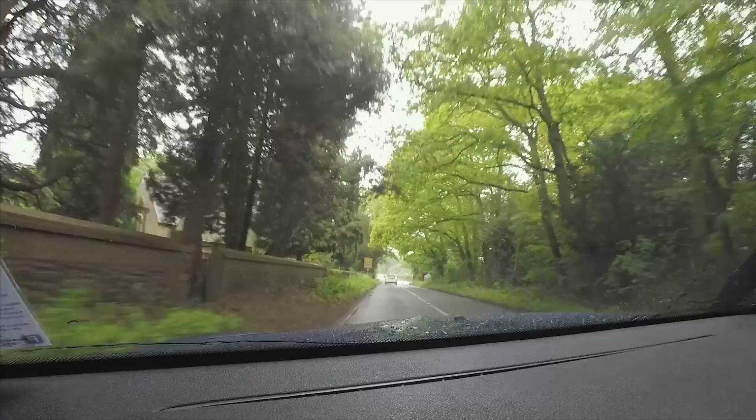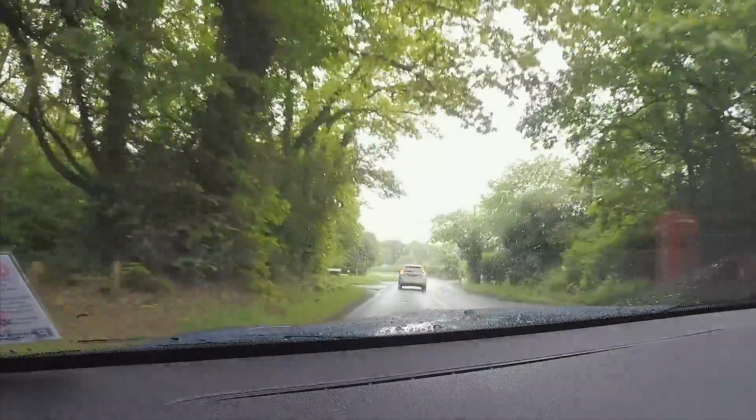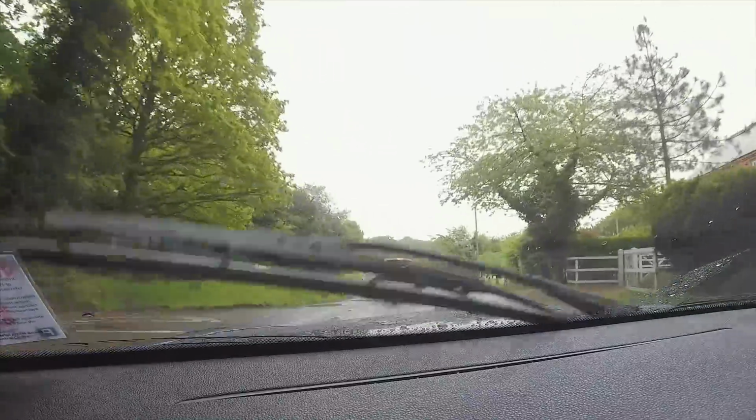Yeah. But like you said, it does feel more stable than the E46. Yeah. And the steering is a little more direct as well. I noticed it was a lot more turning you have to do with the E46. Brakes feel good as well. I suppose it's lighter, isn't it? Definitely, yeah. Although he had AP brakes on his E46, so these feel more sensitive.